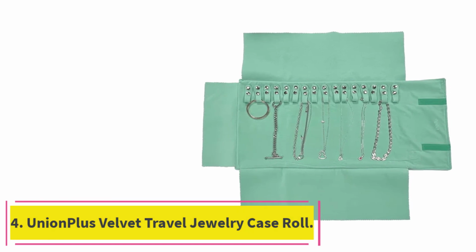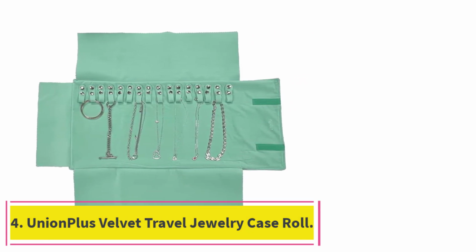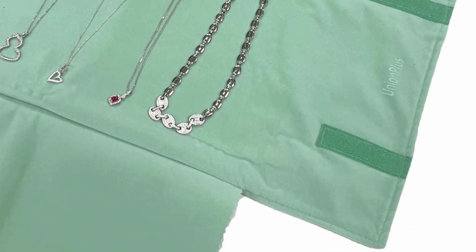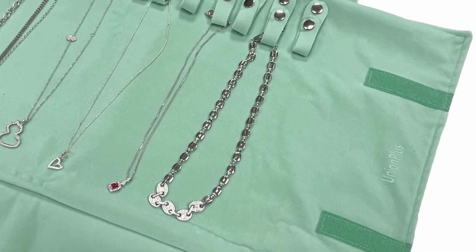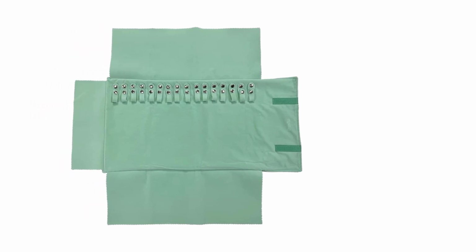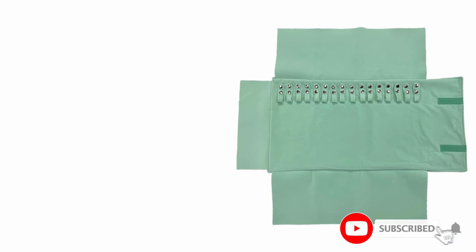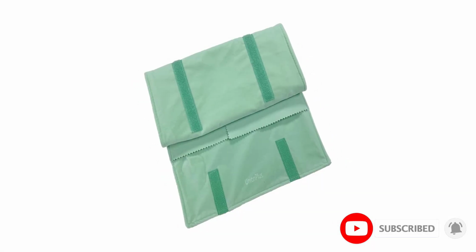At number 4. Union Plus Velvet Travel Jewelry Case Roll. When Saltzer was traveling for trunk shows, she would fill up these pretty velvet bad boys and pack them inside a suitcase. Each is lined with a row of removable loops with snaps to hang necklaces and bracelets. It's just self-contained, the fact that it was sort of all stacked in there, she says. Nothing could move and nothing could scratch because all was gently held by the velvet.